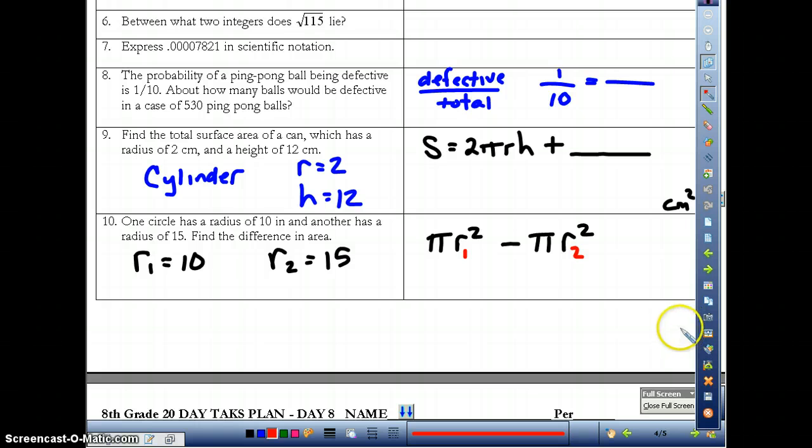Number 6, you can do that one. Number 7, you can do that one. Number 8, the probability of a ping pong ball being defective is 1 to 10. One ping pong ball will be defective out of a total of 10. About how many ping pong balls would be defective out of a case of 530 ping pong balls?